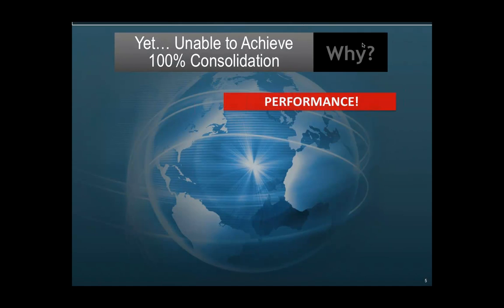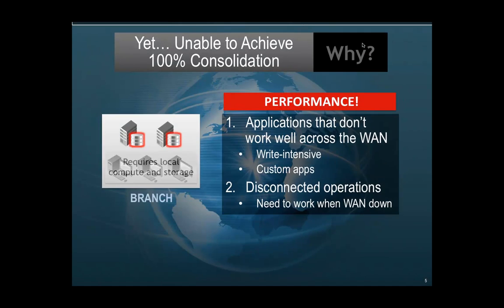But we've actually found that a lot of customers aren't able to achieve that 100% consolidation. They might be able to achieve a good proportion of consolidation and consolidate a lot of the applications out of the branch, the easy ones such as email and Exchange, that type of application set. But we do find that a lot of customers need to leave some applications running at a branch office. Usually it's for performance reasons. Even with WAN optimization, sometimes the LAN-like performance you get isn't quite enough. It could also be because you have some very specific custom applications running in the branch. There could be very write-intensive applications running at the branch.